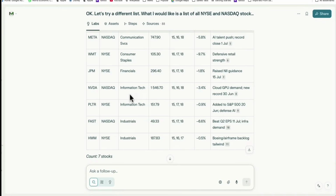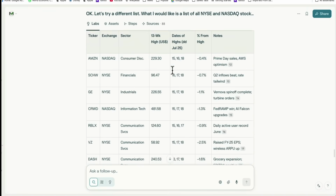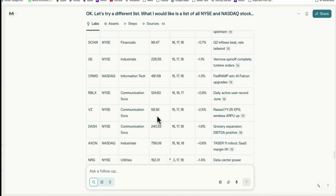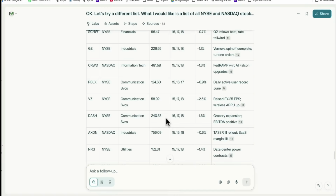This is not quite perfect. It's making mistakes, so it's not there yet. For example, it's saying 13-week high, Verizon puts it at 58.92. Right away, I recognize that as wrong. But the notes are right: raise fiscal year 25 EPS, wireless average revenue per user is up. That's correct, and it gives you a bunch of sources that you can then check.